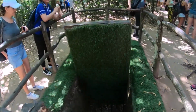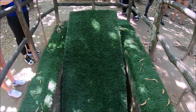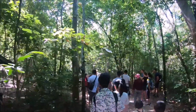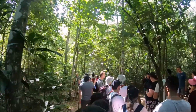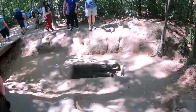Viet Cong soldiers lived and traveled through these tunnels, and they transported supplies, relayed messages to other groups of soldiers, and attacked the enemy. They laid booby traps and made surprise attacks where they can hide underground right after. An example is this bamboo trap. We continued to follow our guide through the jungle path from one site to another. As you can see in this video, there are many foreign tourists.